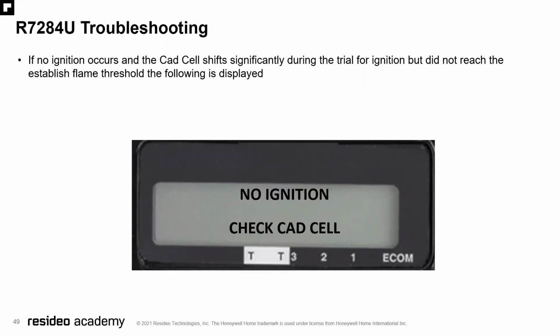And that can be a number of things. It might be just the CAD cell eye that needs to be replaced. It might be just a little dirty, but it allows you to go check that part to see if it's going to be a real simple fix to get the heat restored.